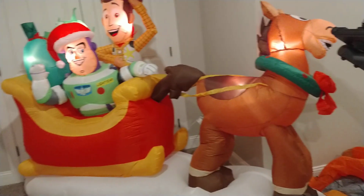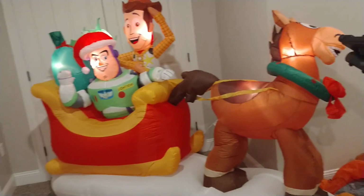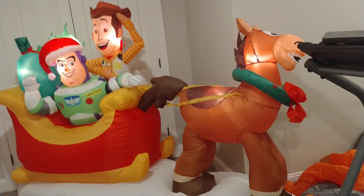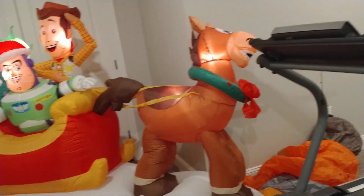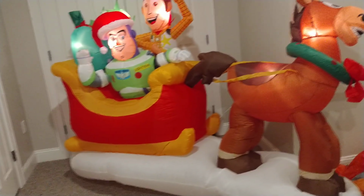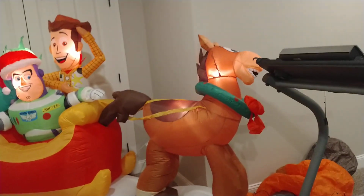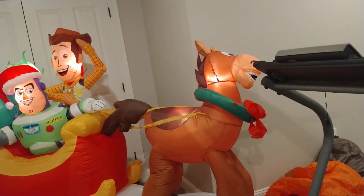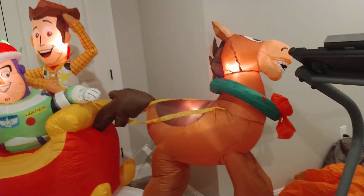Maybe some of you guys don't know, but the stores are the ones that basically pick out the inflatables they want released every year, which means there were a lot of prototypes made of certain Toy Story inflatables, like a Christmas Buzz inflatable that was made years ago. I'm sure you guys might have seen pictures of it. That was never released, and that surprises me because Toy Story is such a huge and popular franchise that I was surprised nothing like that has been released up until now.